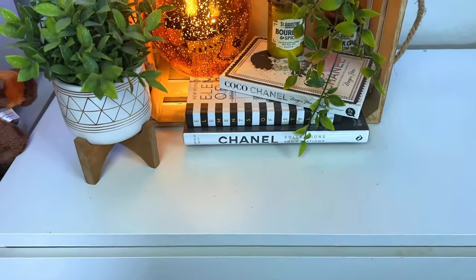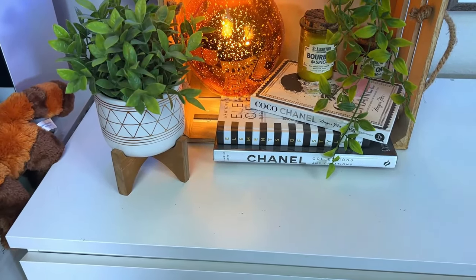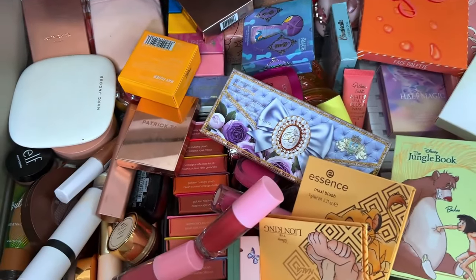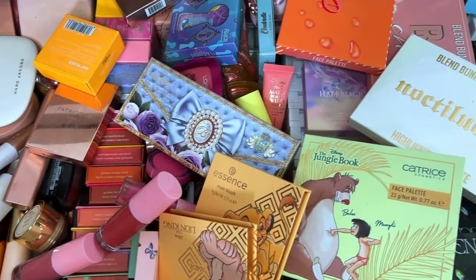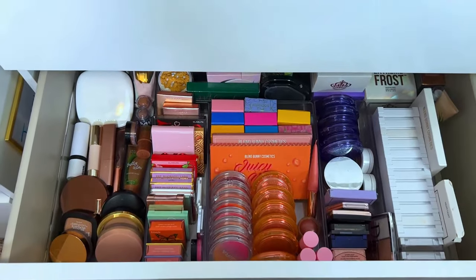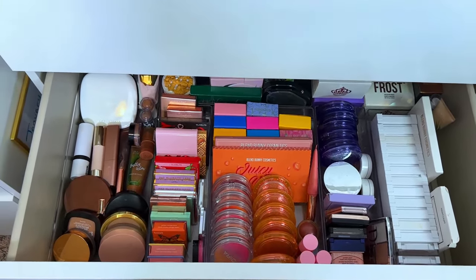Okay guys, so now everything is organized. I'm gonna go ahead and show you guys what we kept and what we did not keep. Okay guys, so this is before. And this is after. Definitely still a full drawer, but I definitely think it looks so much better than what it did. So let's go ahead and dive straight into the bronzers first.